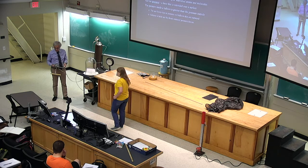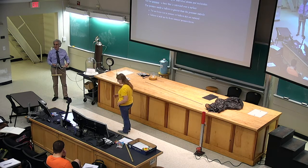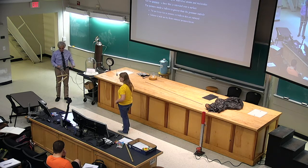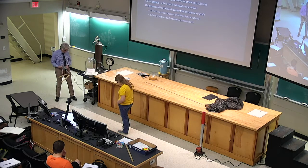This is a small version of what are known as the Magdeburg hemispheres. When it was originally demonstrated like 200-ish years ago, they were much bigger hemispheres, and there were horses trying to pull them apart unsuccessfully. So there's almost no air now between those. So each of the hemispheres now is in a terrible, unbalanced situation. It's not being pushed outward, but it's being pushed inward by the surrounding air pressure tremendously.